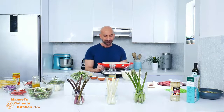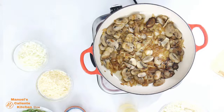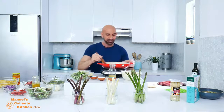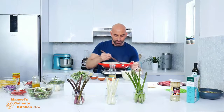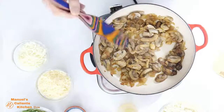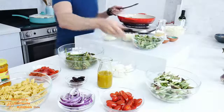All right, so this recipe requires sauteing onions and mushrooms. Now mushrooms, remember, are rich in umami. Umami awakens the fifth receptor in your tongue and enhances flavors. So I love to cook with mushrooms, and I love the umami too. Previously I sauteed some onions and mushrooms here, so this has already been cooking. And now we're gonna add the asparagus.